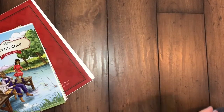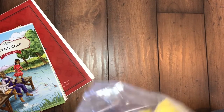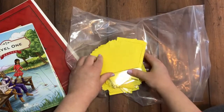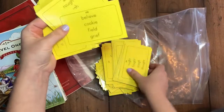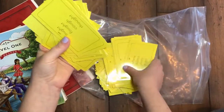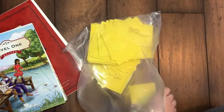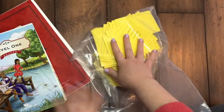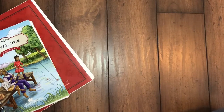And then it did come with a ton of phonics cards, a ton. And these are just really great. And they're numbered. It'll tell you in the lessons which phonics cards to go over and how to use these. You guys want me to do a video once I start getting into lessons with this to show you how to do a full lesson in Good and the Beautiful? Because I'd be happy to do that if it's something you want to see.